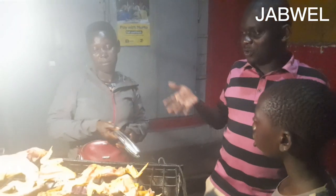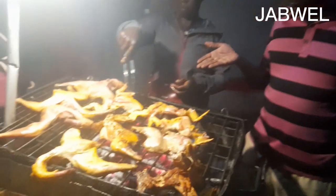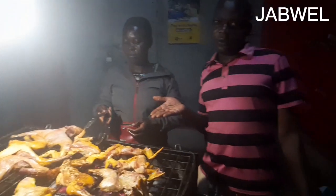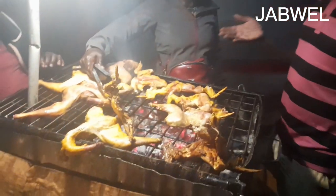So guys, we are again in another corner. Right here, Mama is selling chicken. This is local chicken. I wish we could go where they also have the other chicken, I don't know how to call it, broilers. But this particular one is local.